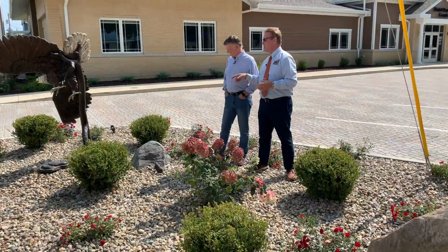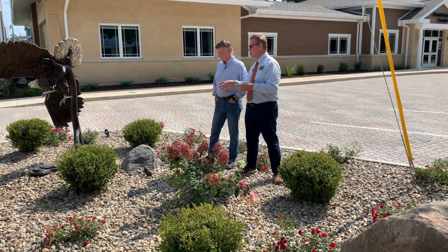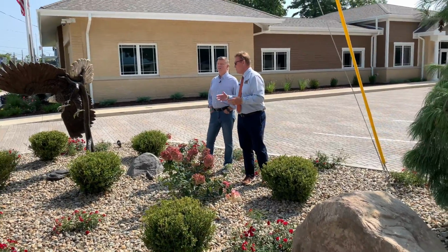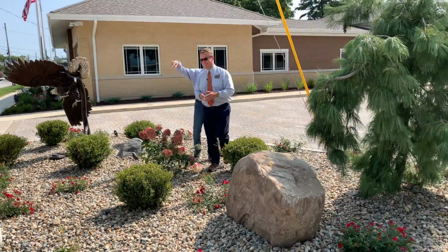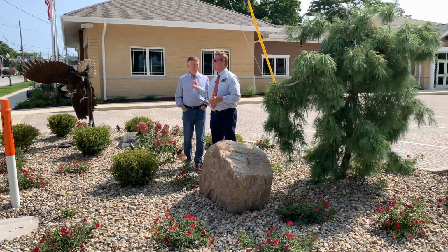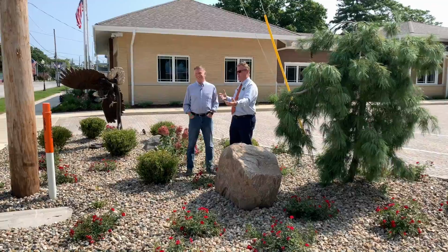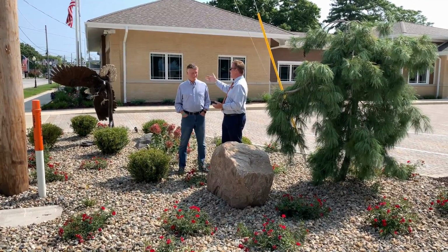But we've got some what we call necessary evils underneath there. We had some utilities we had to work around, and the best way to tackle that is hide it with one of our fiberglass boulders. You didn't even try hiding the big pole here. How come? Well, that's a great question. You know what? If you wouldn't have pointed out, really your eye goes to the beauty of all the color here. That's right.